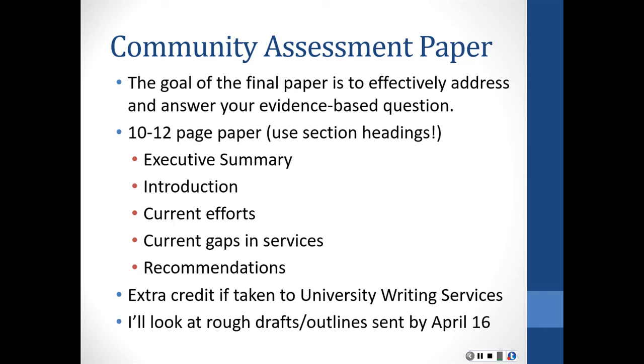I'm not going to go into this extensively because everyone should have watched last week's week 9 PowerPoint and listened to my explanation of the community assessment paper. But essentially, you're going to be taking your evidence-based question and answering it in a 10 to 12 page paper. So you're going to talk about the background of the problem, what's currently going on to address the problem, what's not currently going on to address the problem, and then make your recommendation. So based on the research that you found, you need to be using, I think it's like 5 scholarly sources, so peer-reviewed journal articles that are going to help address your question.